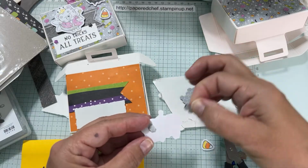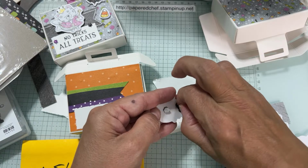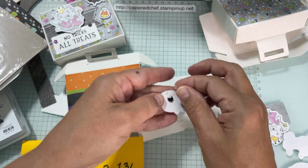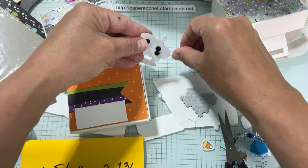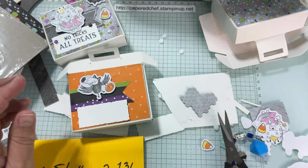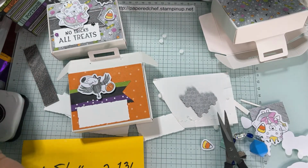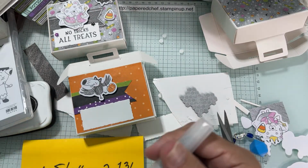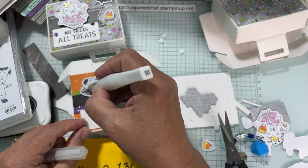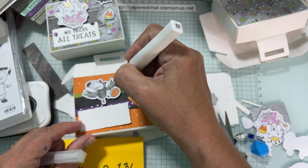So use a couple of these mini dimensionals. Oh, a double got on there. That's fine. These stick all over everything. So we'll put that little guy on there. And, of course, you need your Wink of Stella. We're going to stamp in black, right? So we're just going to get the Wink of Stella and put some glitter on your little critter.